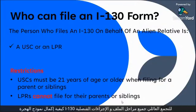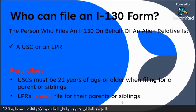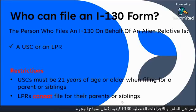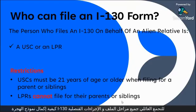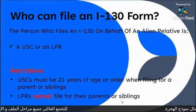Okay. And who can file? Like I said, a U.S. citizen or an LPR. And they specify this only because if you're here on asylum or on a student visa, then you can't petition a relative. So that's why they specify a U.S. citizen or an LPR. You have to be 21 years or older. And green card holders cannot petition for their parents or siblings.